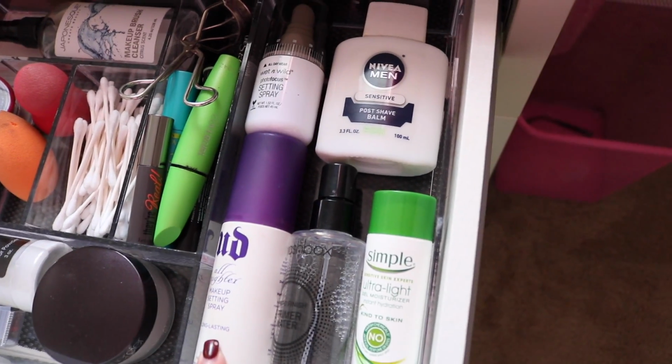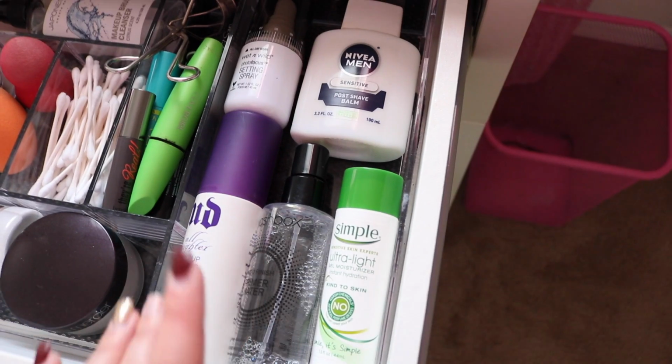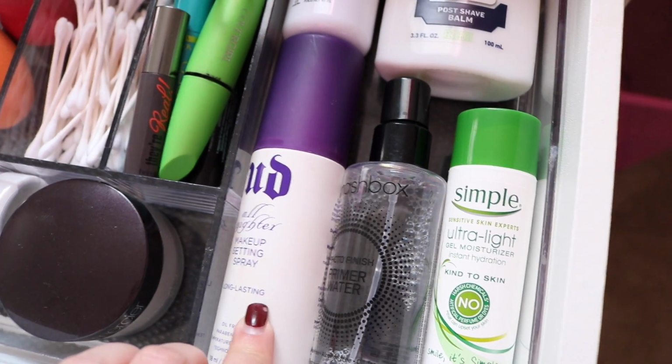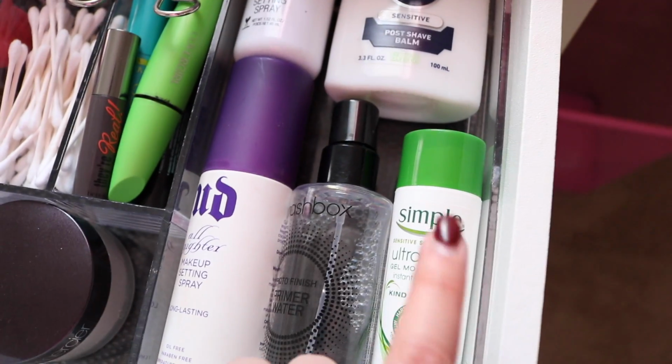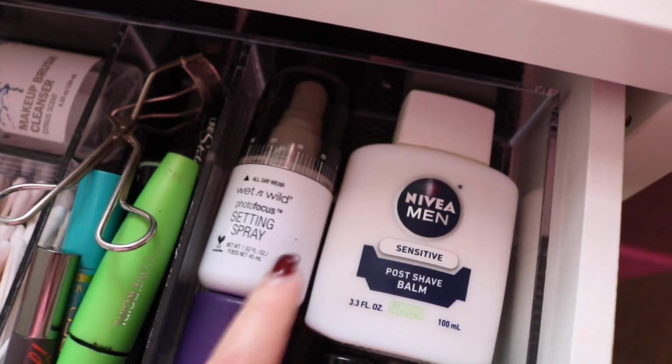In this section right here, I like to keep primers, setting sprays, moisturizers, just kind of like liquids, I guess. So I keep my Urban Decay All Nighter setting spray, Smashbox primer water, Simple moisturizer, my Nivea Men Shave Balm, as well as the Wet n Wild setting spray.